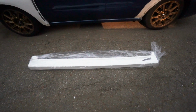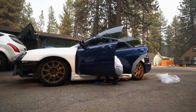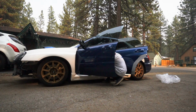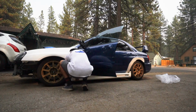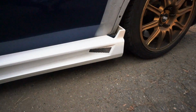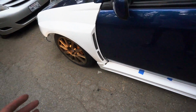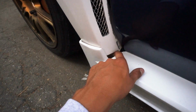Got the driver's side skirt. Let's go ahead and mock this up. I actually really like these side skirts, especially because of that vent right in the back right there. Obviously, this is not the final product. This is not finished, so stuff like this will need to be figured out. I'm not sure why there's a little gap right there.